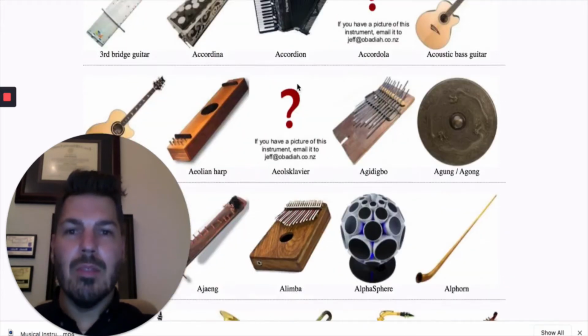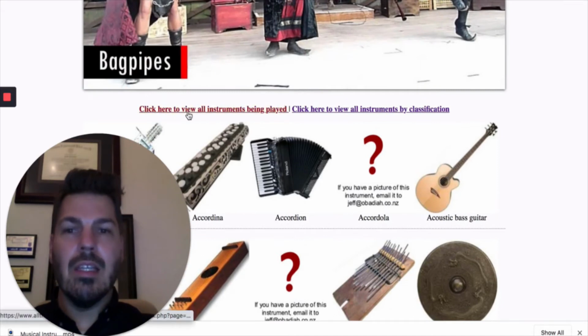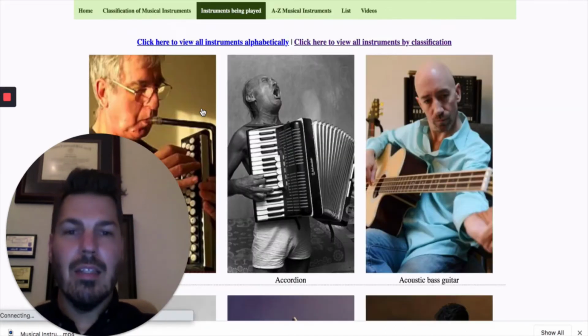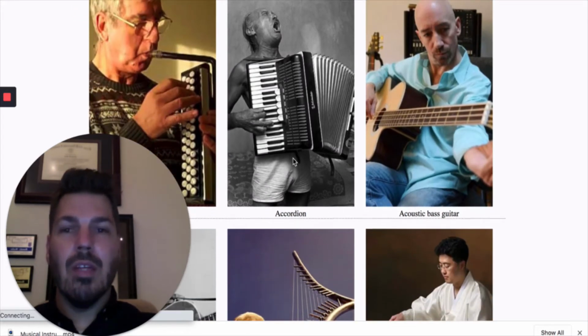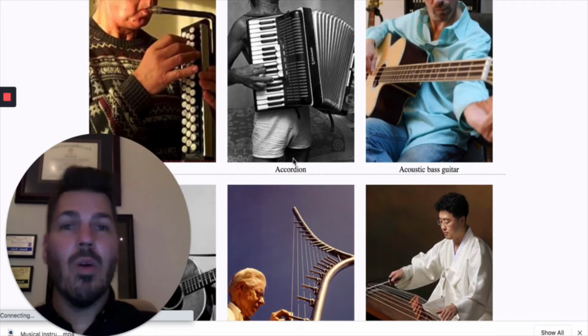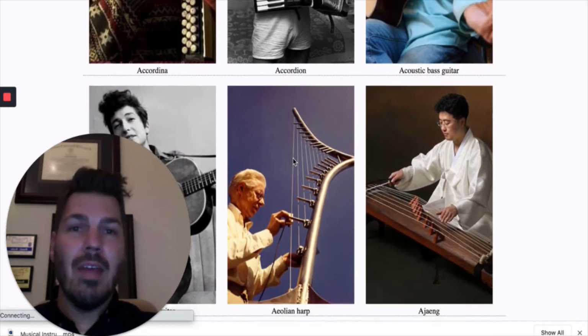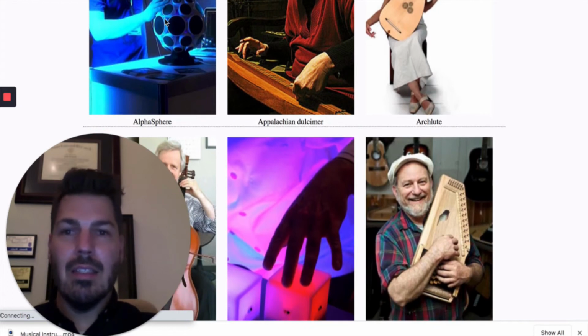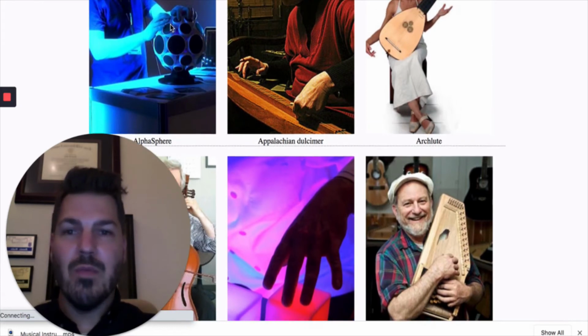At the top, let me show you this one thing. It says click here to view all instruments being played. So when you click that, it shows you not only pictures of these same instruments, but it shows musicians holding them and showing you how they actually play them. This one right here, I think this is so awesome. It's called an Alpha Sphere.